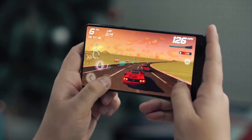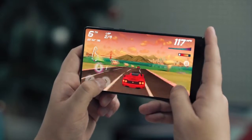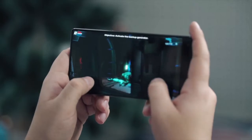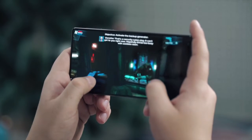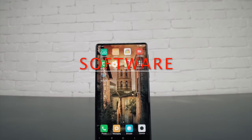The stock of brightness is enough for comfortable use, even under direct sunshine. Full HD resolution ensures high image clarity. It allows you to fully enjoy the gameplay and get the most out of watching movies. Software.